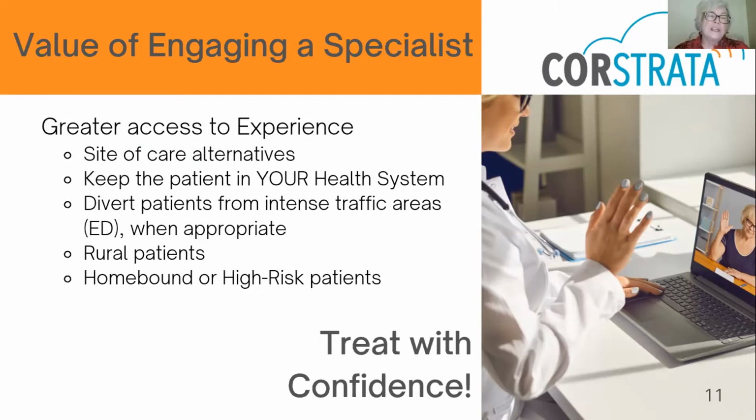The other thing we're wanting to do, you don't want your patient to get lost in high traffic areas like the ED, because they just get lost, and it may be hard for them to come back to you. When you're using Arista, you're able to keep your patient in your health system, which is extremely important.